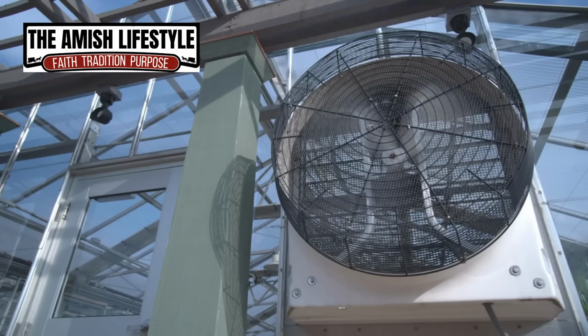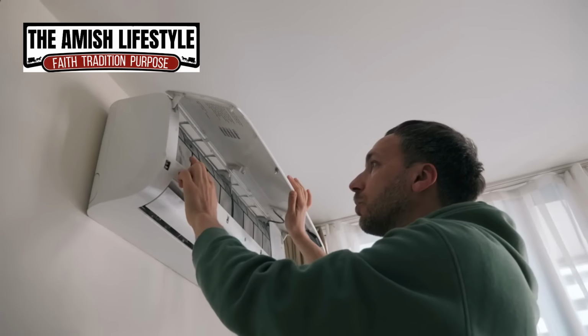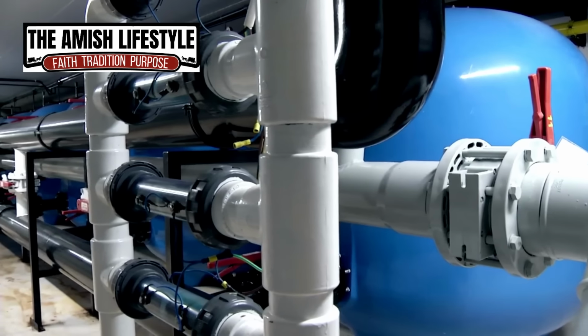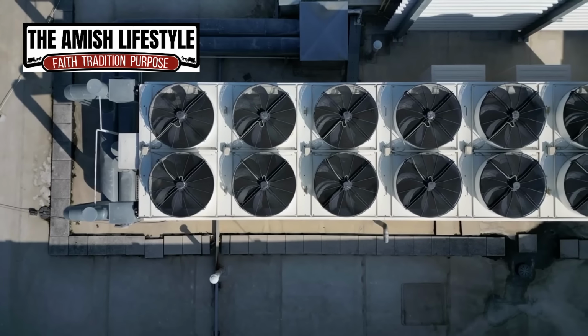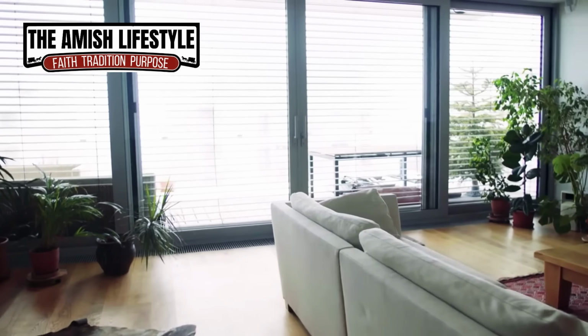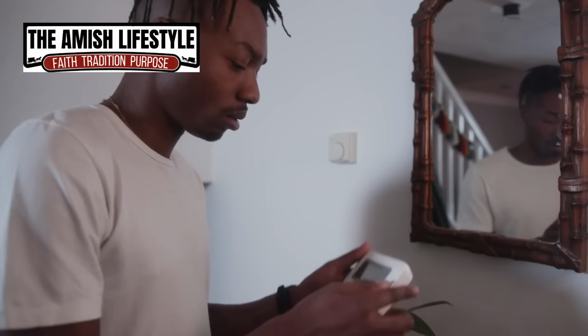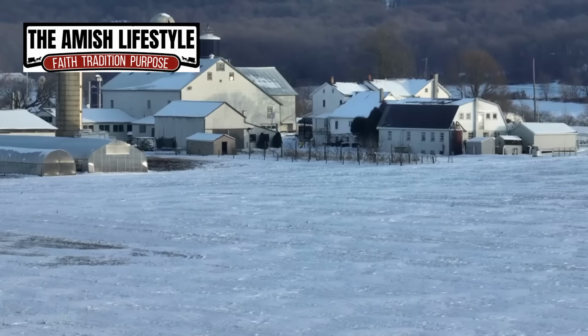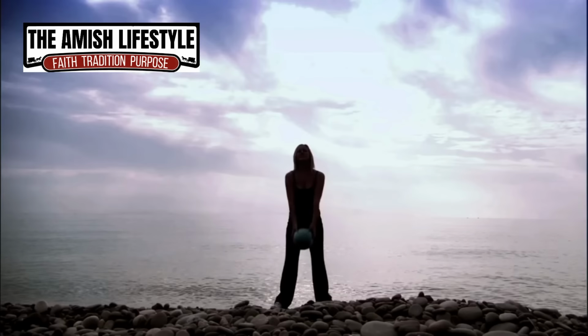And unlike AC units, which consume massive amounts of energy and add to your bill every month, this method costs almost nothing. Water is free, cloth lasts for years, and there's no maintenance required. It's literally the cheapest form of cooling ever invented. And yet, most people today have completely forgotten about it. We reach for remotes instead of buckets, for thermostats instead of towels. But the Amish, they remember, and they use it every summer without fail.